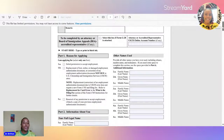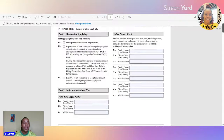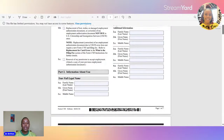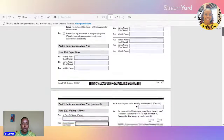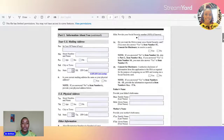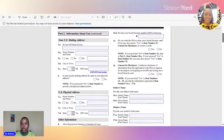Now you can take a look on the form to see what are the things you're going to need to apply. I am applying for initial permission, replacement of lost card, or renewal. So it would be an initial if you are just applying for your J2 minor. It asks for your full name. It asks you for your mailing address, your physical address. It asks you a lot of personal information.